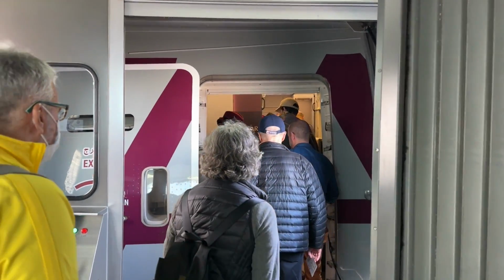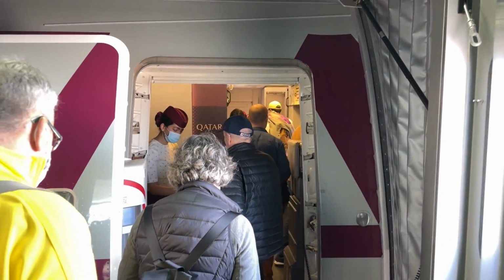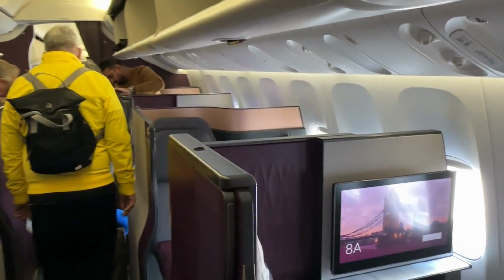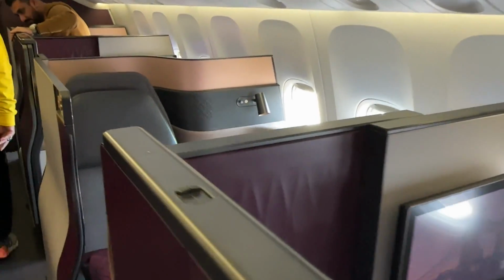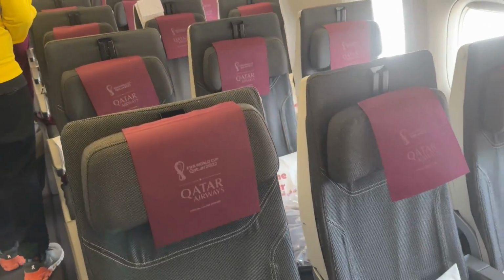Now, Qatar Airways being one of the Middle Eastern great airlines, if not one of the world's greatest airlines, I was very excited to step on board one of their airplanes for the very first time. The Q Suites absolutely blew me away, and I am absolutely looking forward to my flight in the Q Suites coming up soon next year.